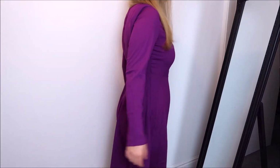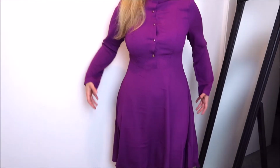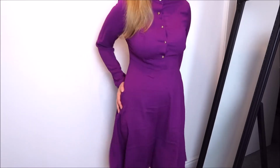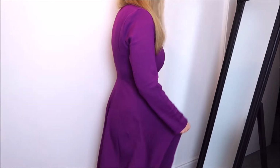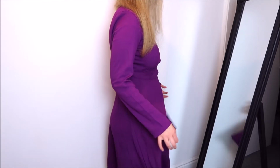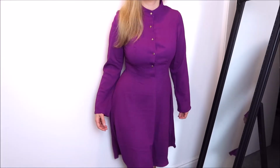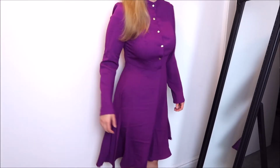It was a hassle to get in. Makes my ass look humongous in my opinion on the sides, which I don't like. It's very static. Oh my god, this one is really bad, really bad.